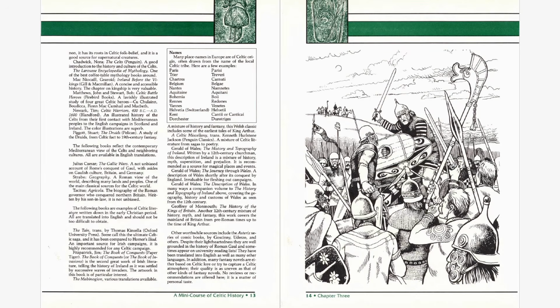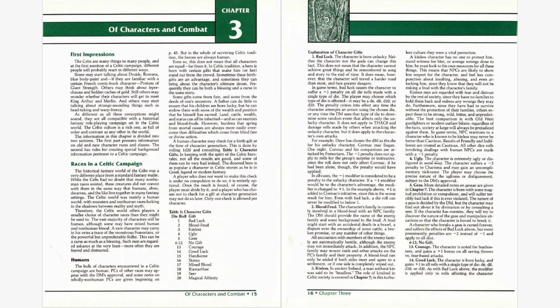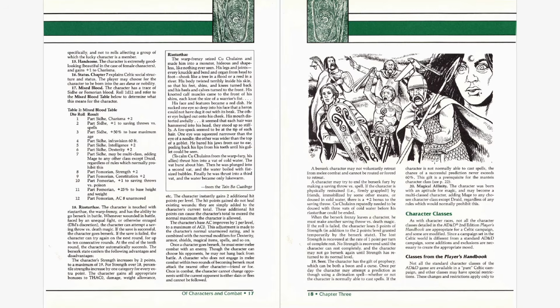Then it gets into the characters and combat, and it talks about how most of your characters are going to be human, but you might have a rare character that carries the blood of Fomorians, which are giants, or Sidhe, which are like fey creatures. And then it has those character gifts where you're going to roll. A lot of these are repeated from the Vikings book, but of course they're going to replace things like the rune casting. Some of the stuff from the Vikings book is going to get replaced in here. But I like this, and I think it should have been part of all the books. Why? Because most of your characters are going to be human, you don't have the other races to make them different. So having those character gifts gives that little differentiation.